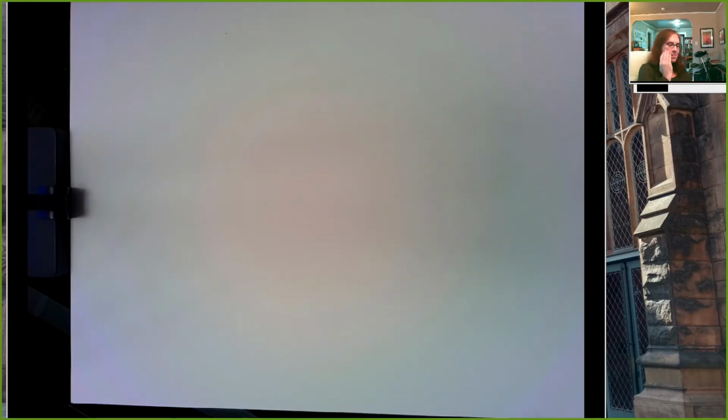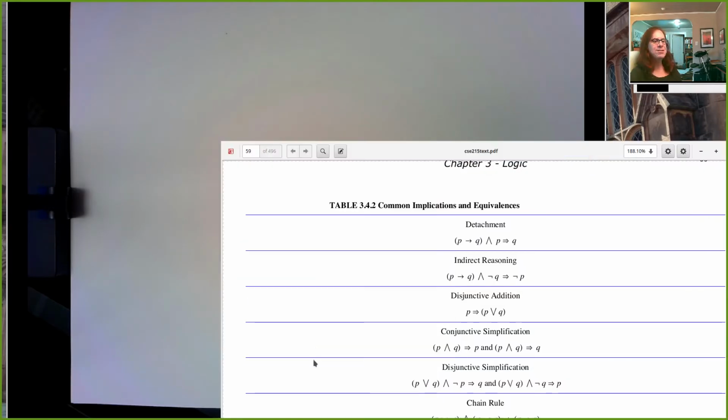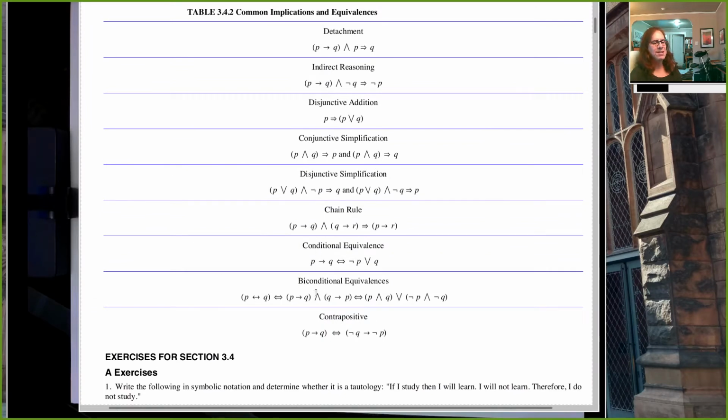It's frustrating, but it does help to see problems worked out, but only if you intersperse that with struggling, right? And trying to find solutions. And it really is just an exhaustive search sometimes. I mean, we have this collection of possible things we can use, and some of them we're not going to even bother with, right? We don't have any conditionals. We're not going to mess with any of these things that involve conditionals. Or we don't have A implies B, B implies C. We're not going to use the chain rule.